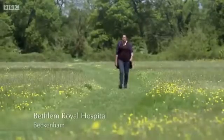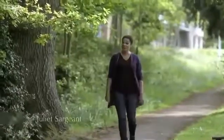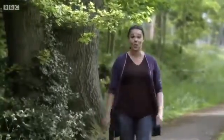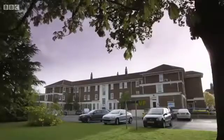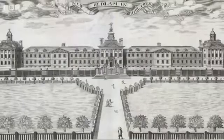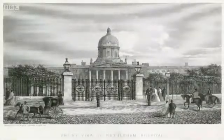My name is Juliet Sargenan. I now work as a garden designer, but in my former life, I was a hospital doctor. In my bones, I know that gardening is good for our health. And today, I'm visiting a place that proves it by actively incorporating it into treatment. This is Bethlehem Royal Hospital, the oldest psychiatric hospital in the world. For over 700 years, at various sites, it's been involved in the treatment of people with mental illness.